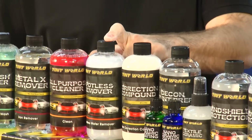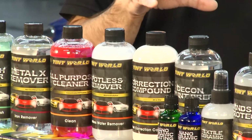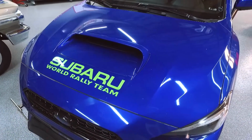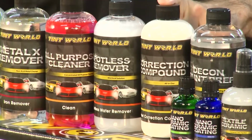Then we're going to use a waterless spot remover. The spot remover is going to take the final type of impurities that are left on the clear coat, whether it be from water stains and stuff like that. Once we got this done, we jump into our compounding of the vehicle.